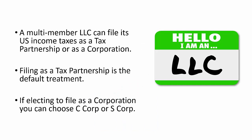Federal tax law doesn't directly address LLCs, at least not in statute. Essentially, the federal lawmakers got lazy when states created the LLC form of business. Instead of creating new tax law to apply to LLCs, federal lawmakers just decided to let taxpayers apply pre-existing tax categories to their LLC. A multi-member LLC will default to being a partnership, what I call a tax partnership.